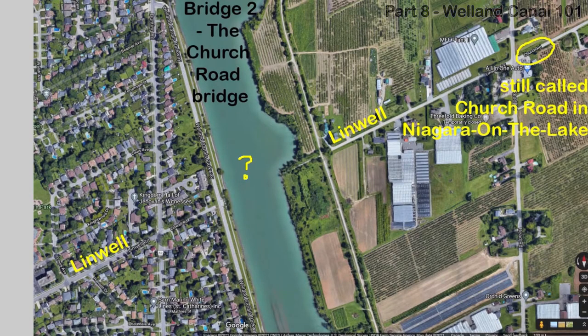The other thing associated with this spot is something that's not here. Originally, when the canal was designed, there was supposed to be a bridge for Church Street, which was later renamed to Linwell in 1960. So there used to be a road here. The original expectation was everywhere where the canal cuts a road, they're going to put a bridge.